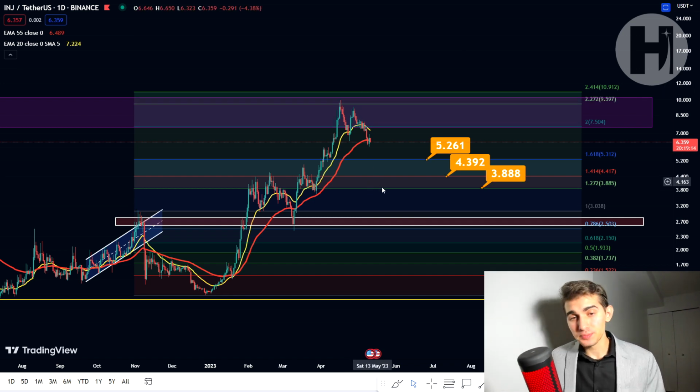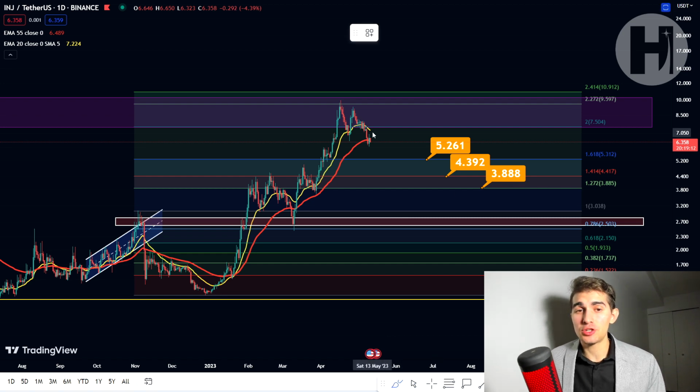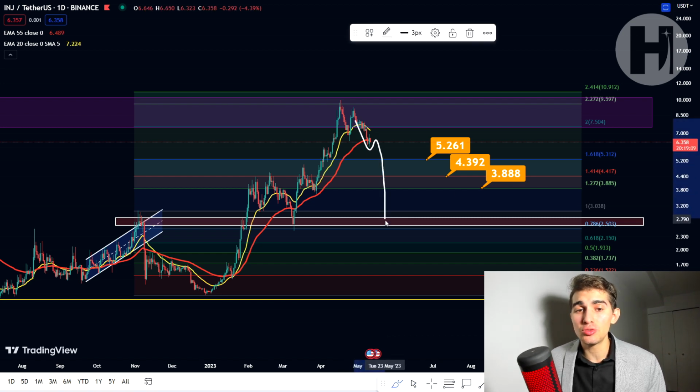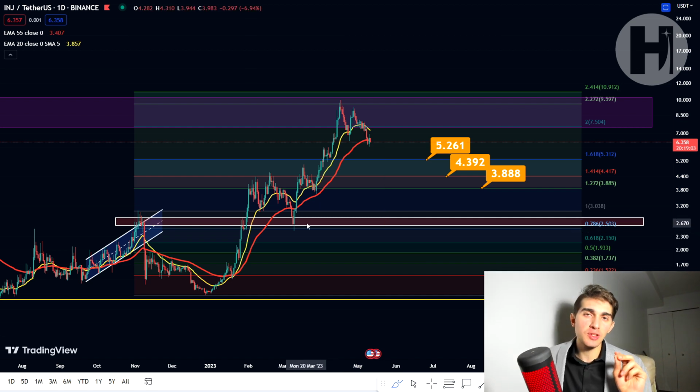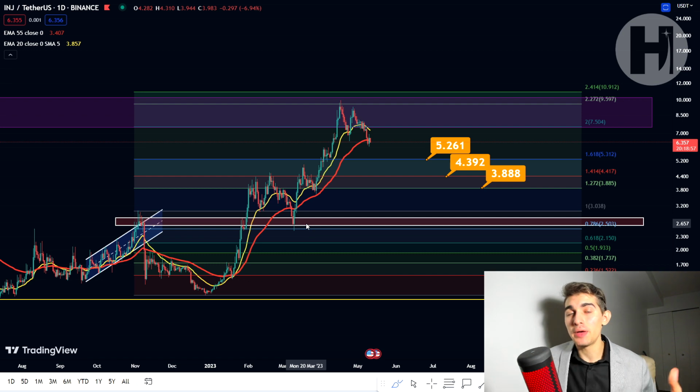flash crash. Because if we do see a flash crash, we could have a major wick all the way down here below $3. And trust me, if Injective goes below $3 again, I will be filling my bags. I wish I bought more. Obviously, we can all say that after the pump has happened.